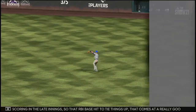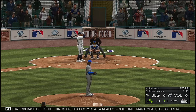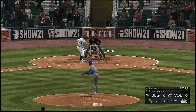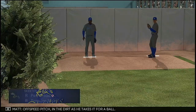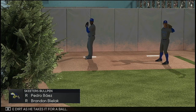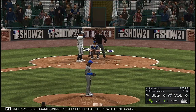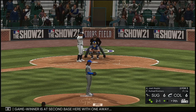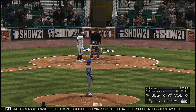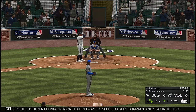Yeah, I say it's not easy. They got 11 guys in the bullpen. I don't think a guy throws under 97 miles an hour with sinking cut. That is unbelievable. He's able to get that knock in that big spot. Standing in now, Josh Naylor, off-speed pitch in the dirt as he takes it for a ball. Possible game winners at second base here with one away. 2-2. Classic case of the front shoulder flying open on that off-speed. Needs to stay compact and stay in the big part of the field.